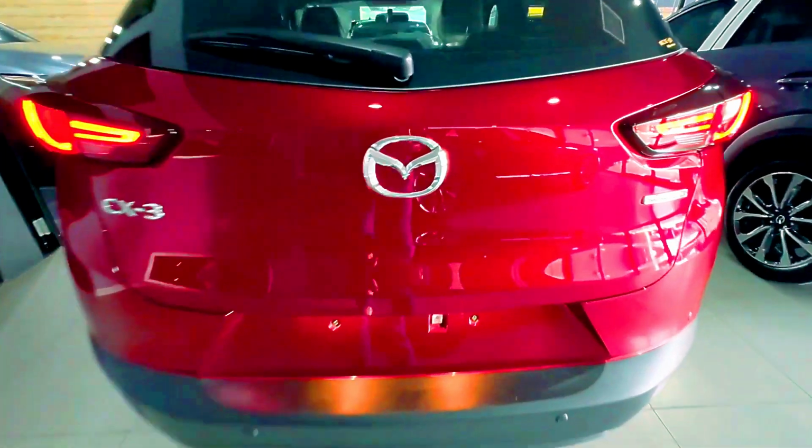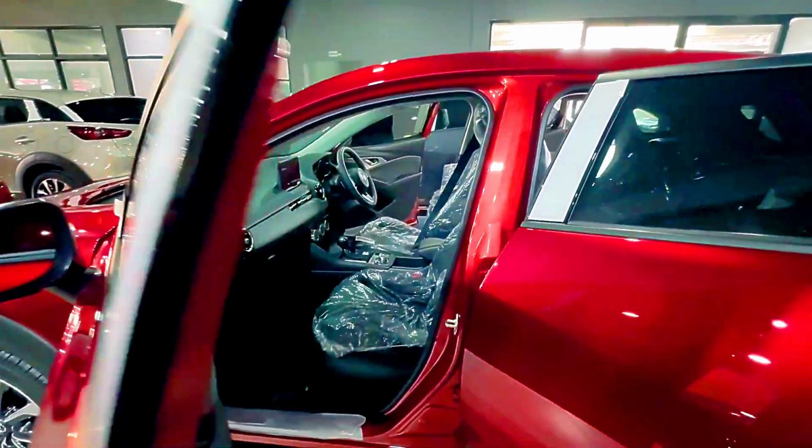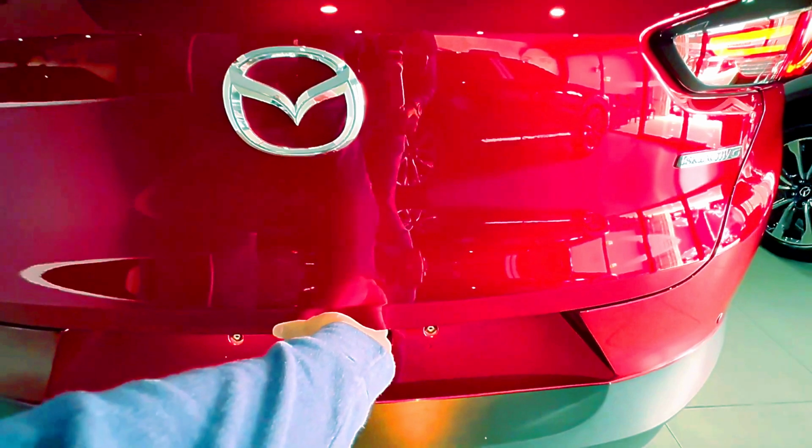Gone are the old manual transmission and all-wheel drive options, with the range pared down from 6 trim levels and 13 variants in total to just 5 different variants. All CX-3 models now have wireless Apple CarPlay, along with wired Android Auto, power-folding exterior mirrors and remote window control.